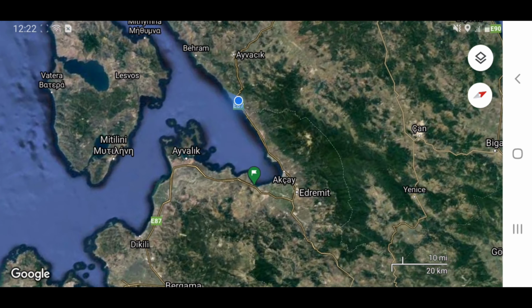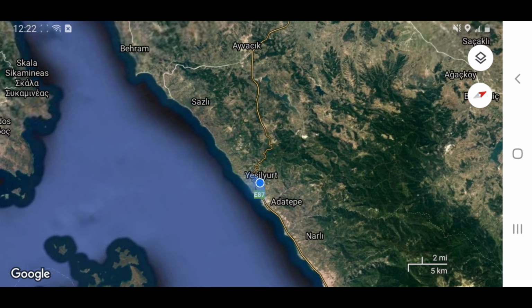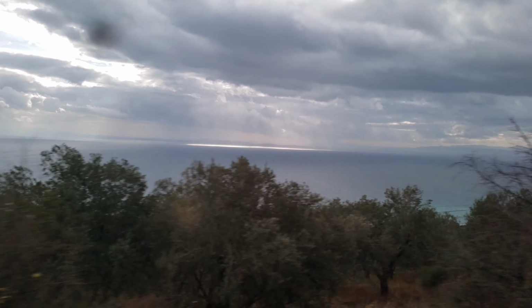So here's us dropping down off of the higher elevations to end up along the sea. We're actually going to be coming up along the Aegean Sea, which is a branch of the Mediterranean. There we go. There's the sea. Just straight sea right there, no mountains or anything in the way. See the coastline down there. It's beautiful. And there it goes.